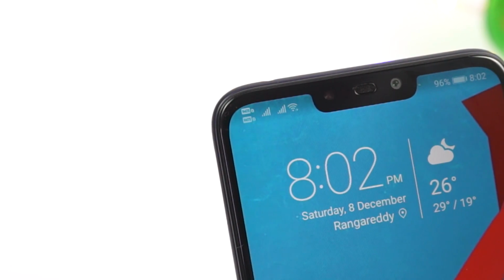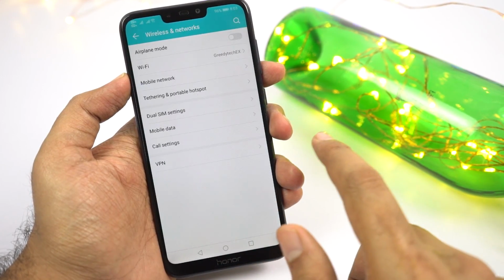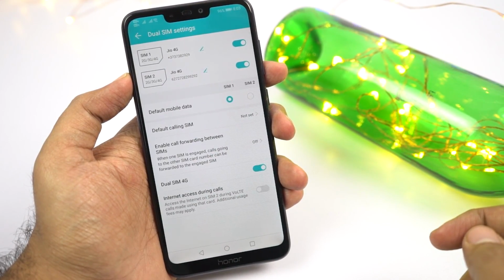Now going on next, this one has support for dual 4G and dual VoLTE. So you can use 2 SIMs in 4G or 2 SIMs in VoLTE at the same time on this phone. But still there is no support for native video calling, at least as of now.